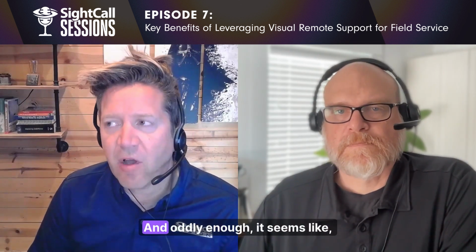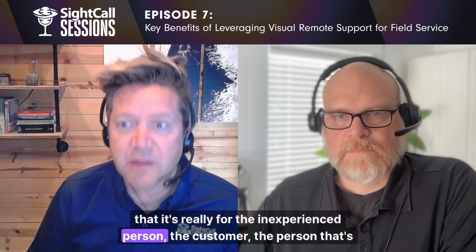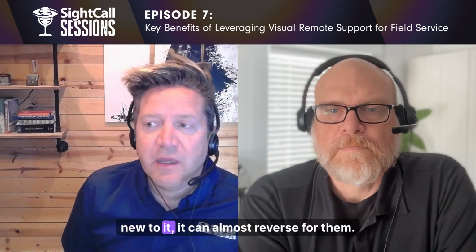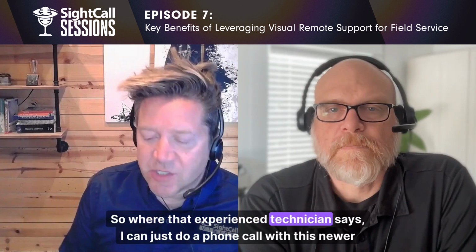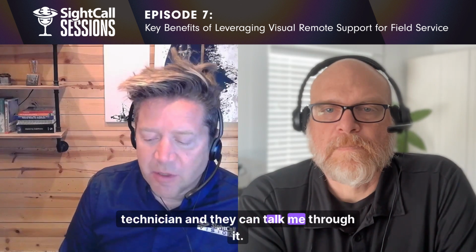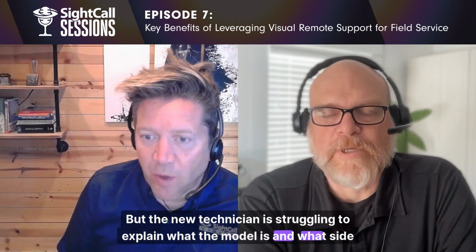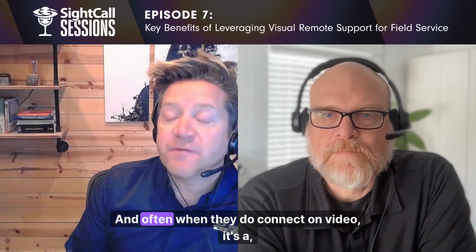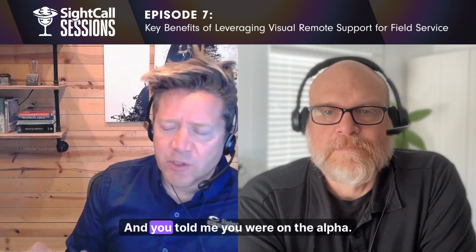And oddly enough, it seems like it's really for the inexperienced person, the person that's new to it, that it can almost reverse. The experienced technician says, I can just do a phone call with this newer technician and they can talk me through it. But the new technician is struggling to explain what the model is and what side he's on. And often when they do connect on video, it's, oh, you're on the wrong model, buddy. You need to turn it around. You told me you were on the alpha. You're on a beta unit, right?